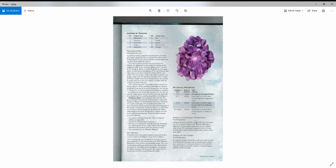Next up, we've got one of the best ever, the Scroll of Tarrasque Summoning. The Scroll of Tarrasque Summoning is a legendary scroll and likely to be very popular among any group lucky enough to find it. The scroll is found in Aetherin in the study of the demi-lich Iriolartha, who can be found in his spire. The scroll takes one action to read, so that's very quick, and causes the Tarrasque to appear in a space you can see within 1 mile, so it doesn't have to be close to you at all. The Tarrasque will disappear if dropped to 0 hit points and is hostile towards all creatures.